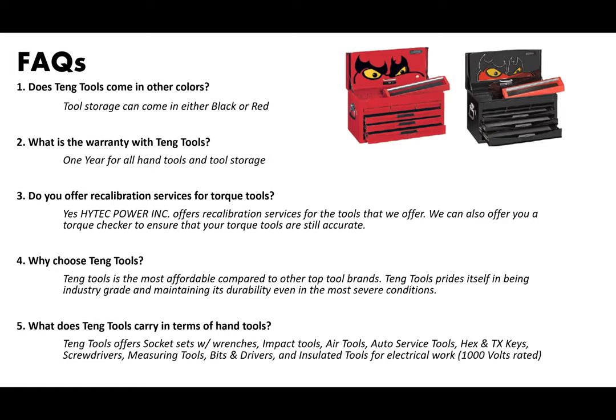Number five, what does Tengtools carry in terms of hand tools? Tengtools offers sockets with wrenches, impact tools, air tools, auto service tools, hex and torx keys, screwdrivers, measuring tools, bits and drivers, and insulated tools for electrical work that is rated for 1000 volts. I also encourage you to please browse the catalog in our website to see the complete range of Tengtools product lines that we can offer you with.